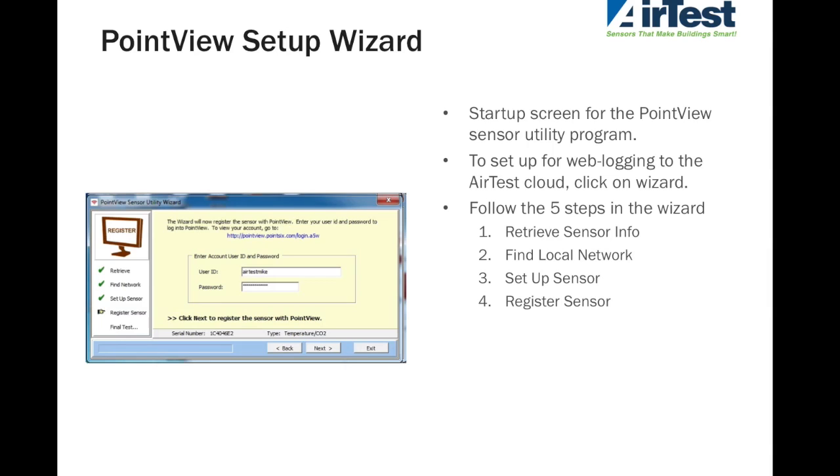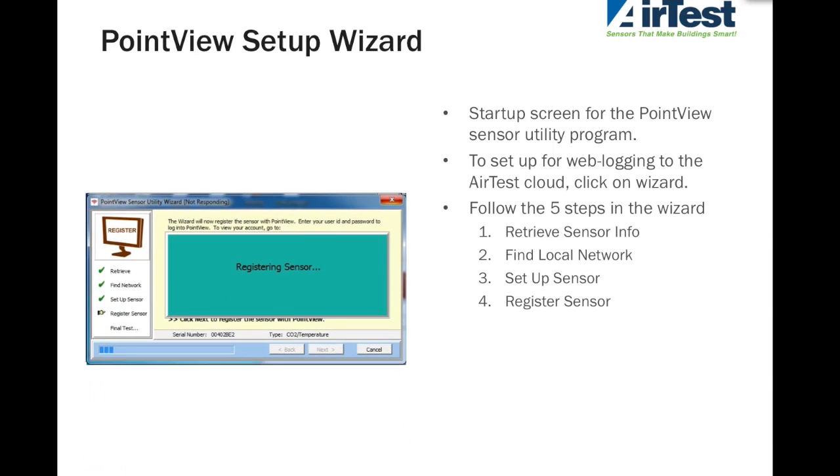Once it's logged into the network, the next thing is to make sure the sensor is logging in to your AirTest cloud hosted account. In this case, I've called my account AirTest Mike, and there's a password to log in. Basically, when I press this button, the software registers the sensor with my account in the cloud.